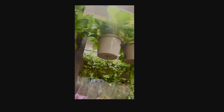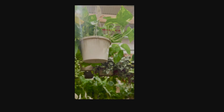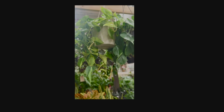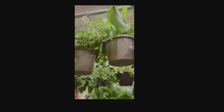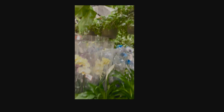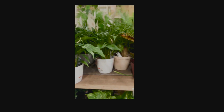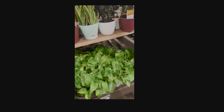More, they have pothos galore in the hanging basket. Look at them, so many. And you gotta look at that, that's a Brazil in a hanging basket. It looks totally healthy. That's great. It's great that we can find these quality plants for a reasonable price again in the Bronx.